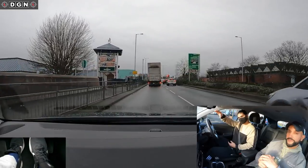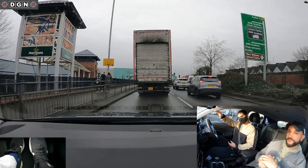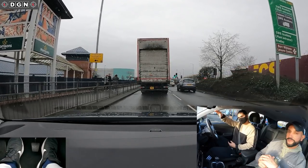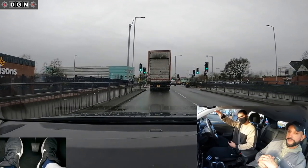That's better. Rather than using the acceleration and then braking towards the end. Again, good mirrors. So when you're checking the side mirrors, in a situation like this, what are you looking out for? Cyclists. Good.